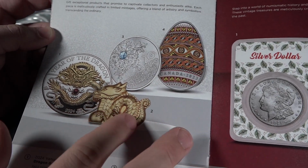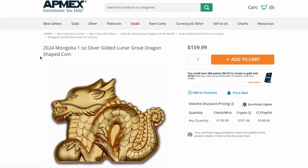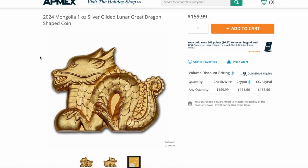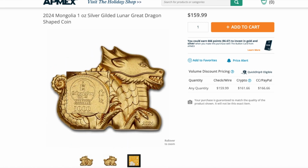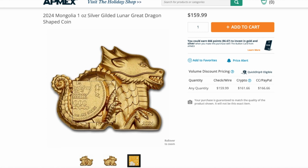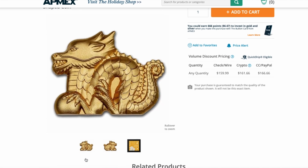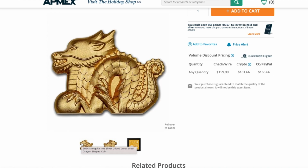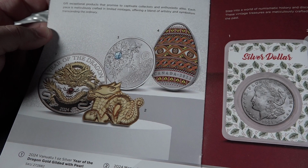This is a really cool one here. So this is from the nation of Mongolia. This is $160. It is only 1 ounce, but it does have a really cool almost gilding to it. I don't know if that's actually gold or not, but it looks really nice, and this is from a nation, right? Mongolia. So it is the Year of the Dragon from Mongolia, and that's kind of what they went with. I think the design is awesome. Is it worth the money? I don't know. It's not going to be something I buy, but there's a limited mintage of 888 of these. That's it. So if you're looking at it as a collector, then that's a pretty low mintage that you might want to jump on if that's your thing.